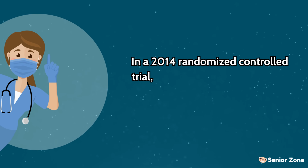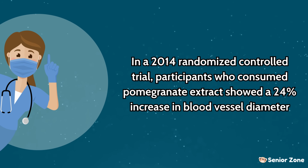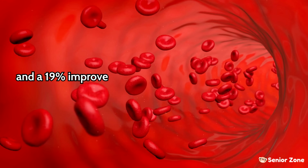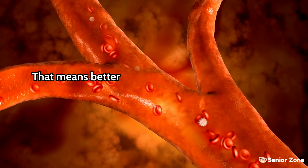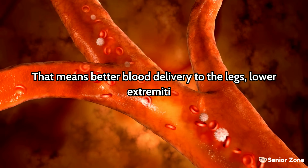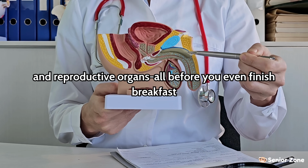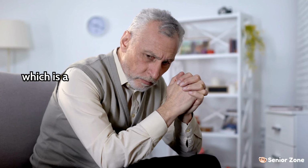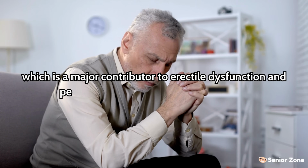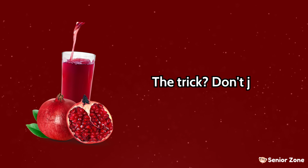In a 2014 randomized controlled trial, participants who consumed pomegranate extract showed a 24% increase in blood vessel diameter and a 19% improvement in blood flow velocity within just 30 minutes. That means better blood delivery to the legs, lower extremities, and reproductive organs, all before you even finish breakfast. Plus, pomegranate helps reduce arterial stiffness, which is a major contributor to erectile dysfunction and peripheral artery disease in older adults. The trick? Don't juice it.